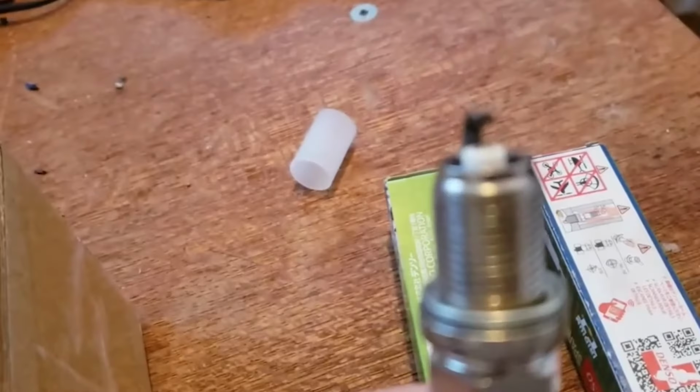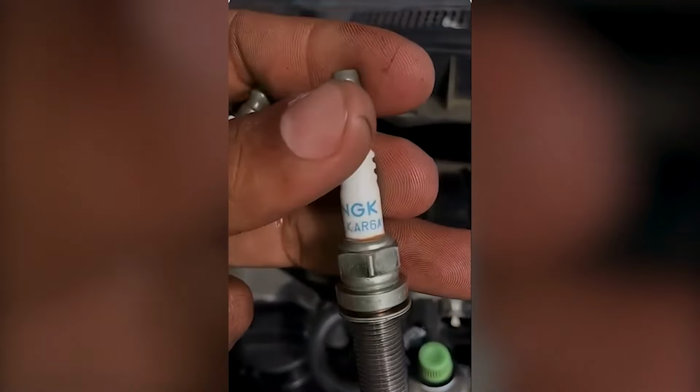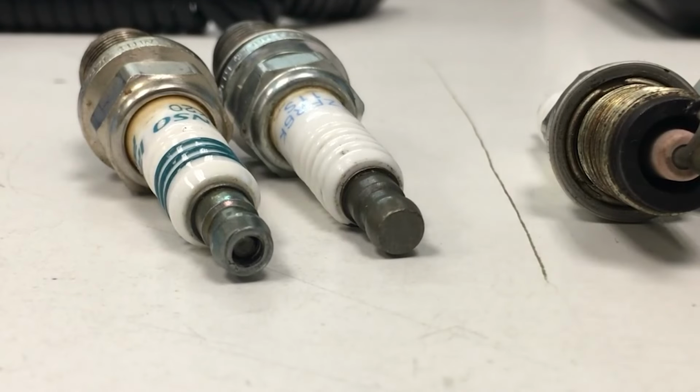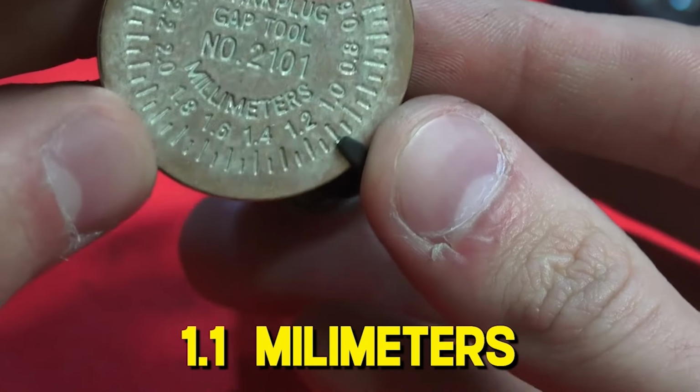Sixth was Denso Standard at $3.50 per plug, one of the 2 Japanese OEM options. Denso supplies spark plugs to Toyota, Honda, Nissan, and other manufacturers as original equipment. Their conventional copper plugs use a pure copper core and special nickel alloy electrodes. Gap measured 1.1 millimeters, perfect to spec.